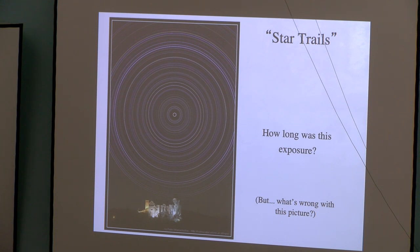It turns out this photo could not have been taken from above the Arctic Circle or below the Antarctic Circle, because if it had, the center of those circles would be straight up or close to straight up above and not close to the horizon as shown here.